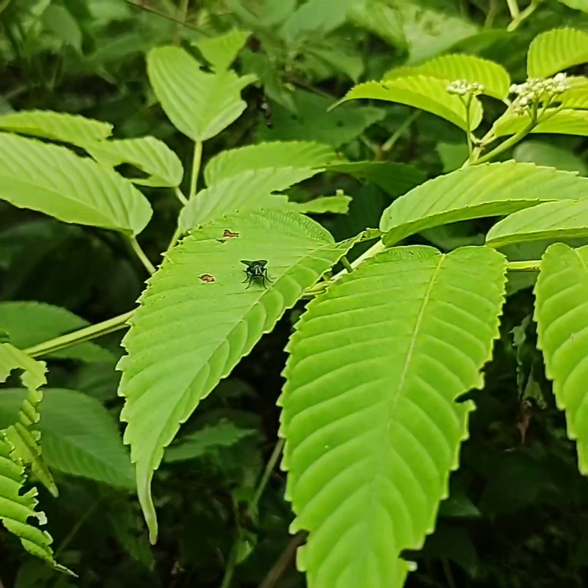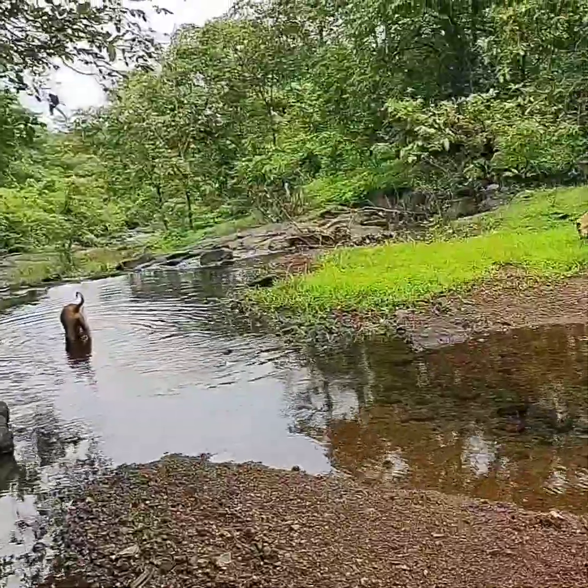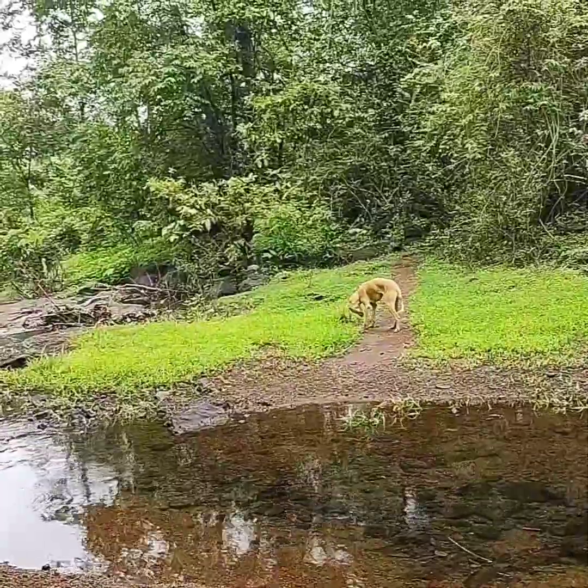Susie has gone for a dip. And Rani is eating some grass.